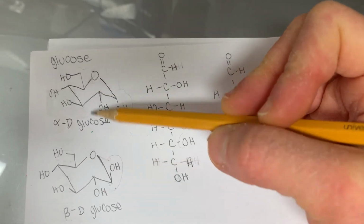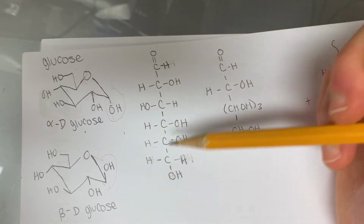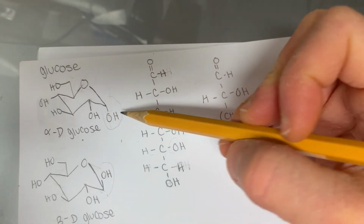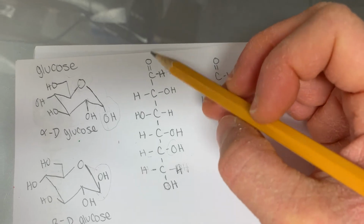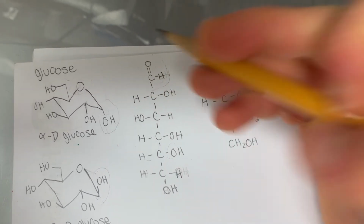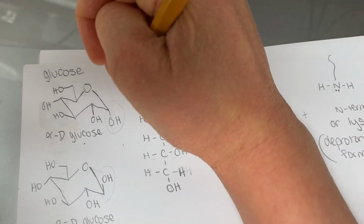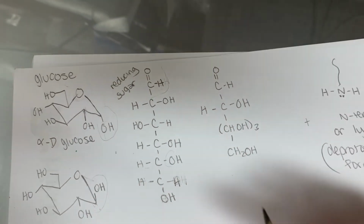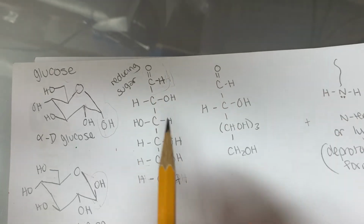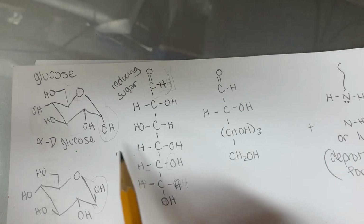And in order to get between these, it has to pass through a linear form. This linear form isn't very common. It's a transient intermediate most of the time. But it's the form that's going to be reactive, because here you have this free aldehyde group, and this lets it act as what we call a reducing sugar. But basically what you need to know is it has this aldehyde group, so a C double bonded to an O and a hydrogen.